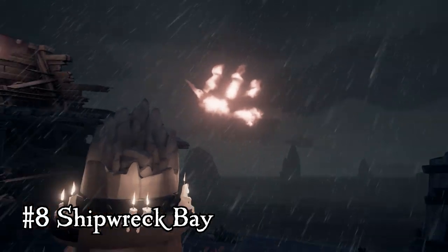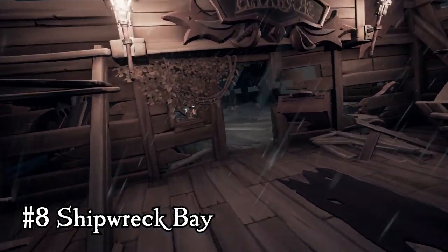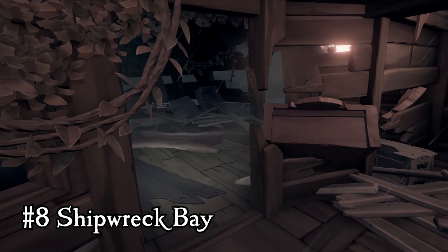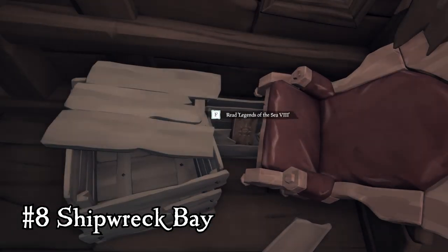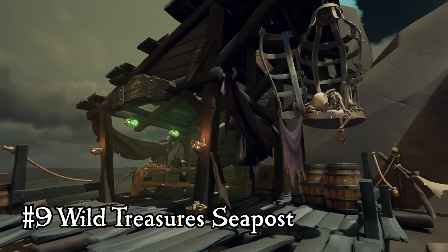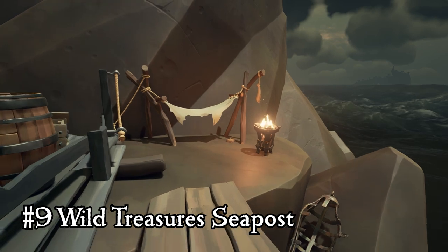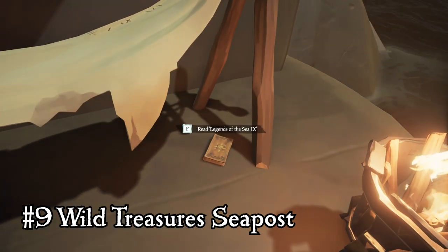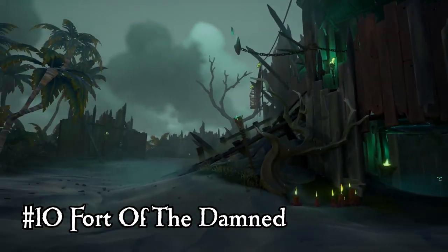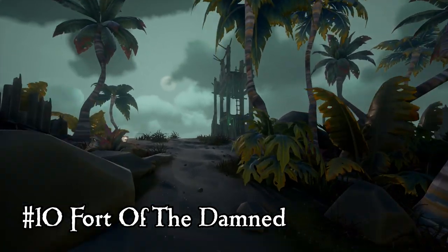On Shipwreck Bay, in the captain's quarters of the Black Witch, you can find the journal to the right, tucked away by the chair. Wild Treasure Store Sea Post, in the wilds, to the right of the shopkeeper Jonah, there is a hammock. The journal is underneath the hammock. Fort of the Damned, the tower to the west of the fort, up the ladder, you will find the journal leaning up against a post.